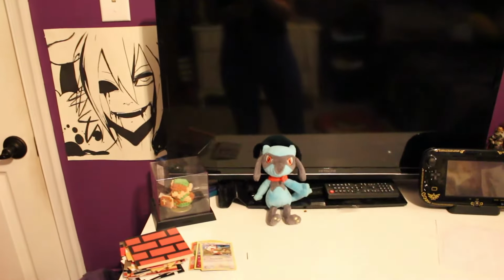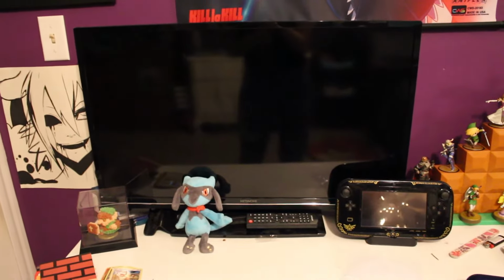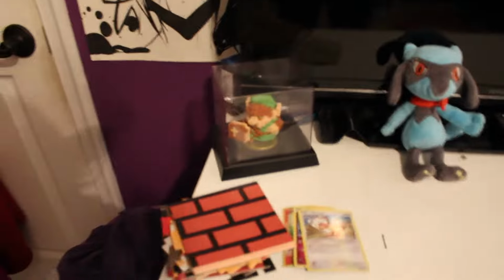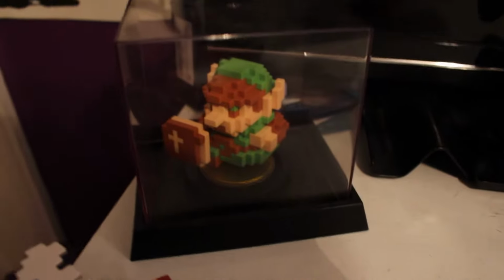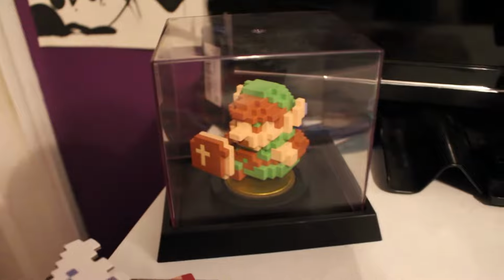And underneath that, you see my TV, which I don't actually use as much anymore because I have a PC now. But over here, we have some cute Mario coasters that I wish I could use more, but I don't have enough room for. They came with a lot of them. Okay, next to that, we just have a bunch of random Pokemon cards that Keegan probably brought home to me. And then beside that, of course, we have the magnificent 8-bit Link amiibo displayed in its beautiful case.